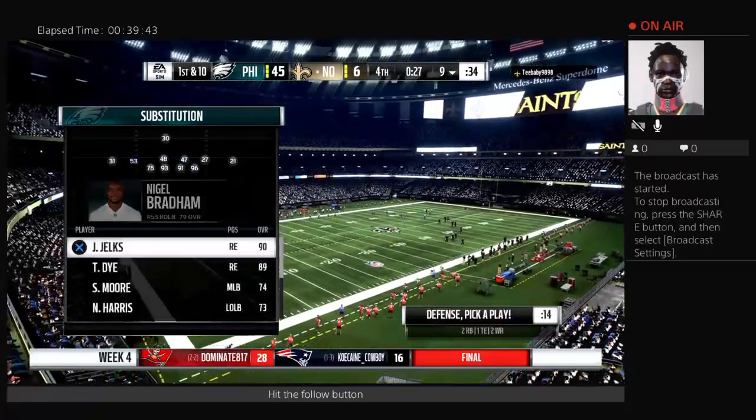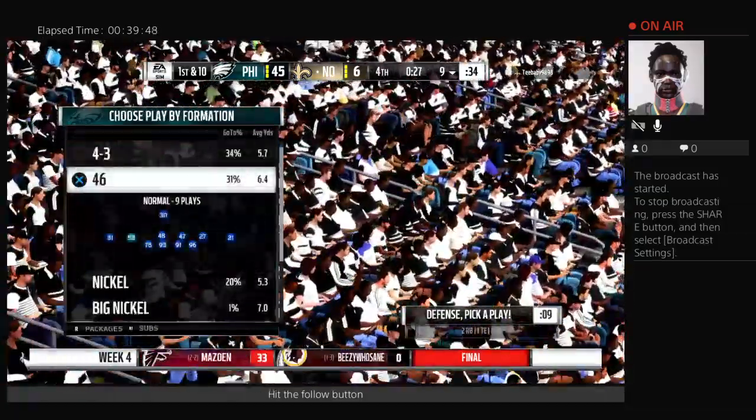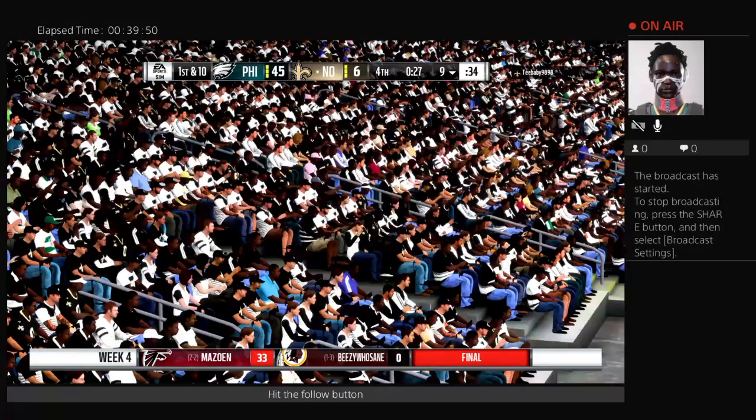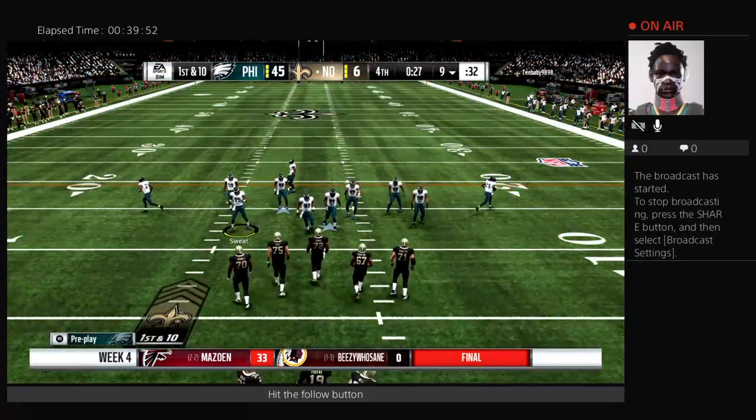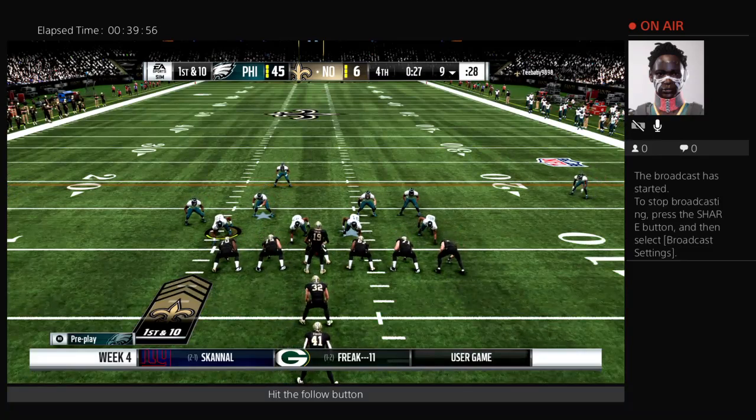Sometimes you can absorb a penalty when you get a big return. Then the penalty brings it back, but you still have great field position. As you pointed out, not in this case. Here we go. Let's 50.